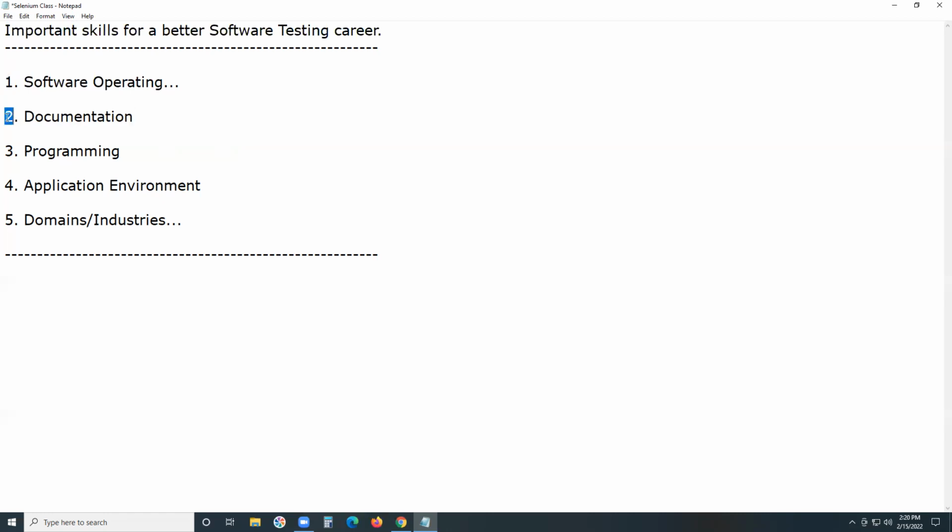See, in software testing, documentation is an integral part. See, writing test cases. Suppose if we use manual testing method, you need to write test cases using Excel, like documentation software, Excel software, or if you are a company using ALM, application lifecycle management, test management tool, or Jira, or any other test management tool. In that tool, you will have test case format. Using that format, you have to document your test cases. Documenting test cases, next test data, next defect reports, etc.